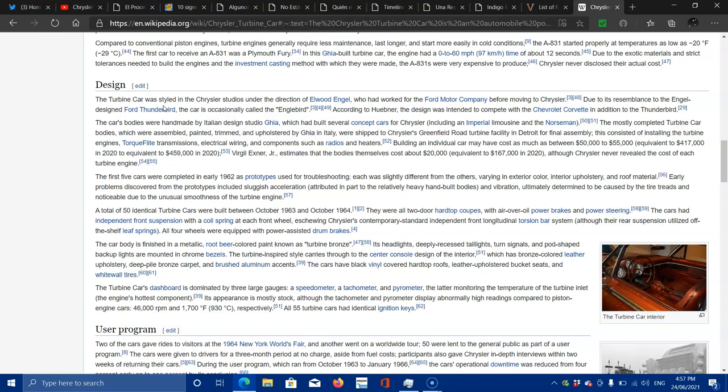The car's bodies were handmade by Italian design studio Ghia, which had built several of the concept cars for Chrysler, including an Imperial Limousine and the Norseman. The mostly completed turbine car bodies, which were assembled, painted, trimmed, and upholstered by Ghia in Italy, were shipped to Chrysler's Greenfield Road turbine factory in Detroit for final assembly. This consisted of installing turbine engines, TorqueFlite transmissions, electrical wiring, and components such as radios and heaters.